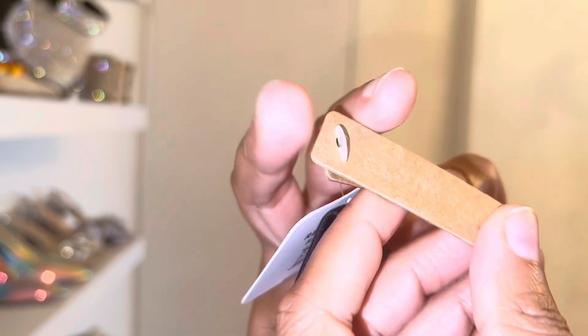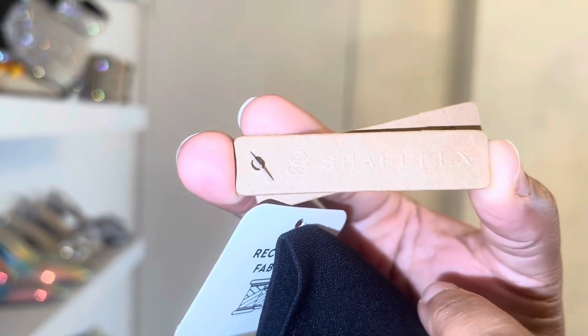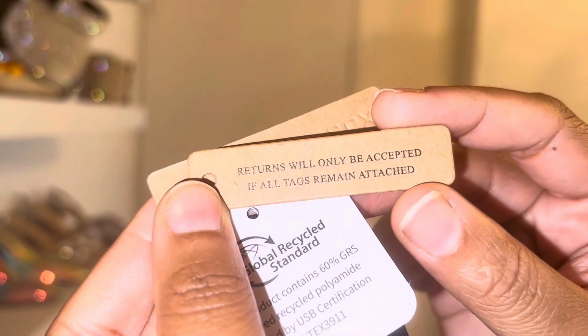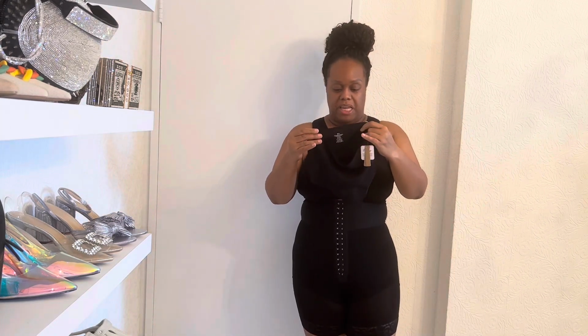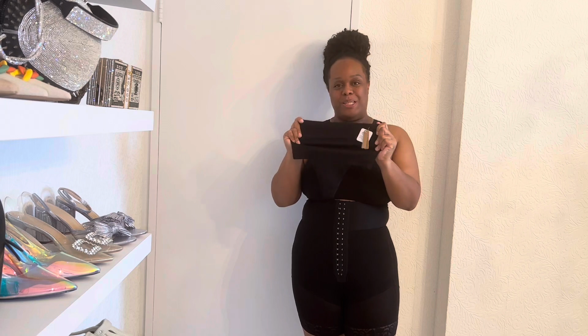But if you look at the first one, they have their logo and then they have the name of the company there. I don't know if it's picking up on camera. And then when we come on the other side, it has the return policy. This is so tastefully done. So returns will only be accepted if all the tags remain attached. This is always something that I look for because when you're dealing with clothing that touches your private areas, if a company has a return policy and they're just taking things back and reselling it, the hygiene is to be questioned in regards to those garments. So it's always nice to see when it says it right on the garment. You need to make sure that tags are on and you haven't worn it in order for it to be returned.